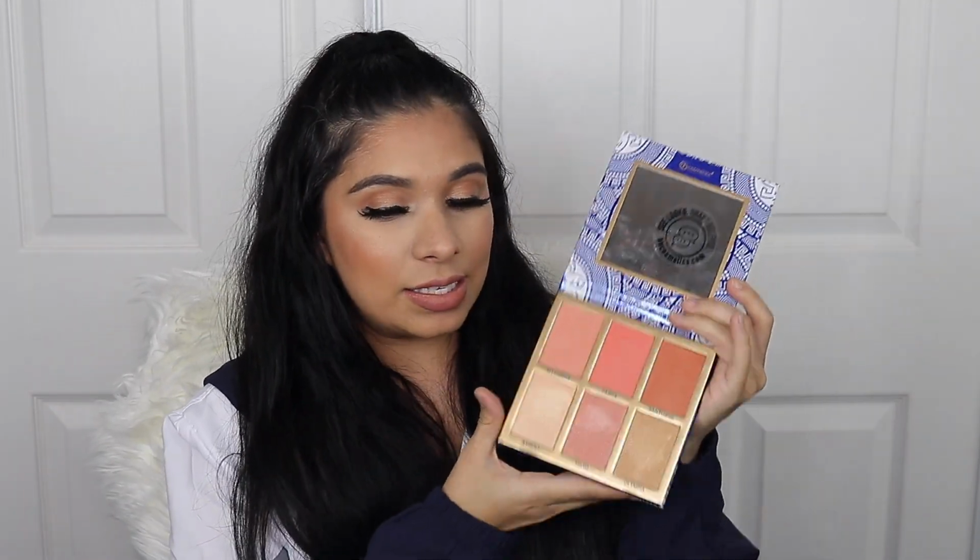Okay, so like I talked about already with this palette, this did come with the highlights, and I already mentioned that I really did love the highlights in this as well. But I think one of the highlights that I use the most, and I still love it, is the Ofra Cosmetics Rodeo Drive Highlight. The mirror is so messy, you guys. Don't mind the mirror. But this is the Ofra Cosmetics Rodeo Drive Highlight. This is such a gorgeous highlight, you guys. This is literally all I live for.